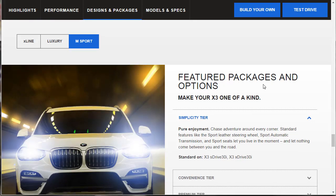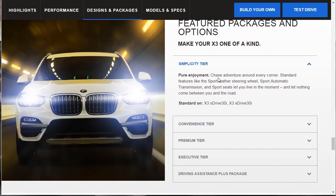Features, packages, and options. Make your X3 one of a kind. Simplicity tier. All right, so tell us about this. Pure enjoyment. Chase adventure around every corner. Standard features like the sport leather steering wheel, sport automatic transmission, and sport seats let you live in the moment and let nothing come between you and the road. It's standard on these vehicles, okay? That was the simplicity tier.